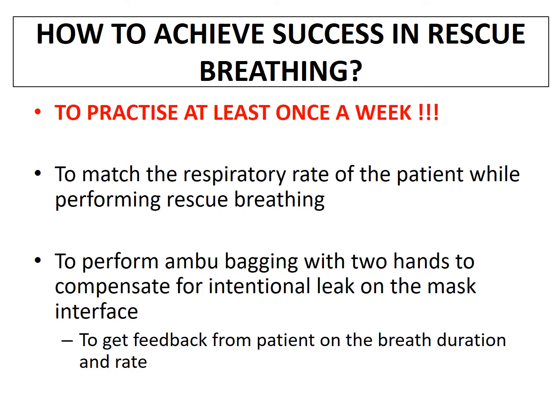So with this feedback that you receive during your weekly practices, you'll be more confident to deliver successful rescue breathing in the event of a real ventilator breakdown.